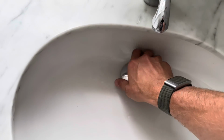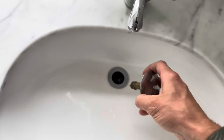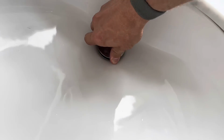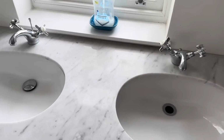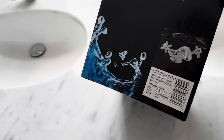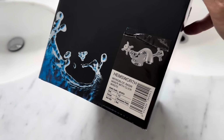Now what I might do is, if I've got the same ones, I'll leave this in and just replace this bit because they are a little bit stiff, especially this one. So if I can just swap the innards, I'll do that. The taps, let me go and grab the new ones. Right, so these are the taps I got. Instinct, so you can probably guess the merchants I got them from. And the model is Hemsworth monoblock basin mixer with click waste.